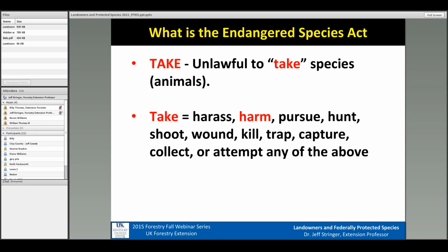So you can't attempt to shoot them to scare them off, okay, and that kind of thing. You can't attempt to trap them. You can't set a trap to attempt to capture one of these species. Even though you didn't capture it, that would still be viewed as in violation of the Endangered Species Act.